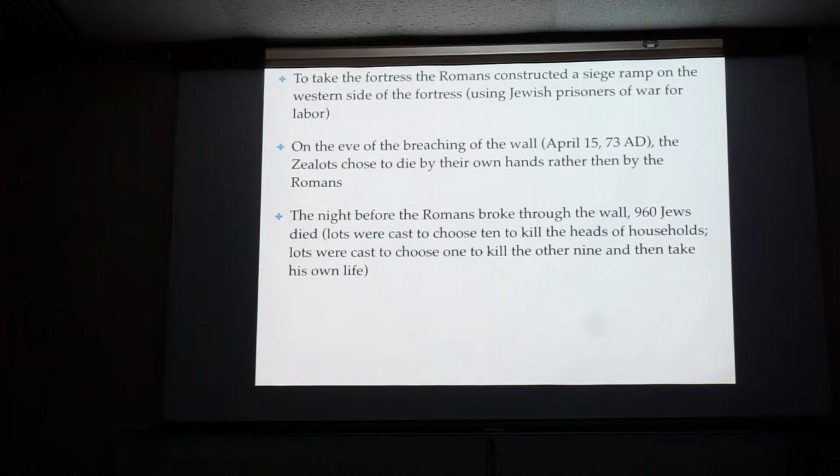What they do is Eleazar ben Yair motivates them with this speech that is very famous, like the Gettysburg Address for us, or the second inaugural address by Lincoln, very famous. He gets up and he rallies the troops, and the heads of the households, true story, kill everybody in their family. And then there are 10 that are chosen by lot that kill all the heads of the household. And then 1 is chosen out of the 10 by casting lots to kill the 9, and then he falls on his own sword. And so the next morning, the Romans are down below, and they see fire, smoke.